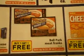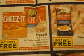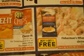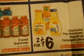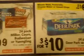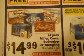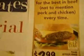There are peelies for those ballparks out. I've seen those. I don't even know about manufacturer coupons in the inserts, but I've seen them. Okay, so that's the front page. And here is the little sleeve.